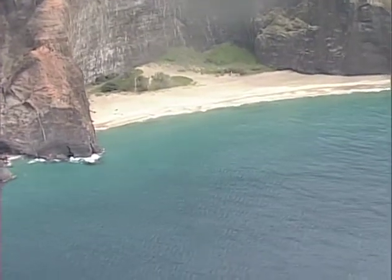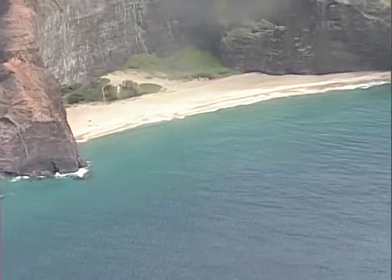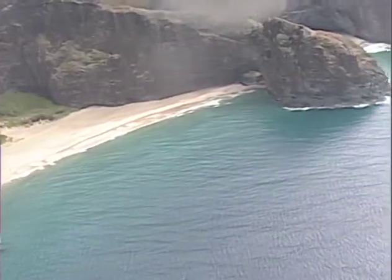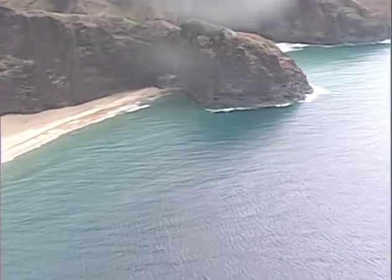Harrison Ford and Anne Heche go running through the arch together. The movie's called Six Days, Seven Nights. You think you're down in Tahiti, but it was all filmed here in Kauai. There's the archway right there.